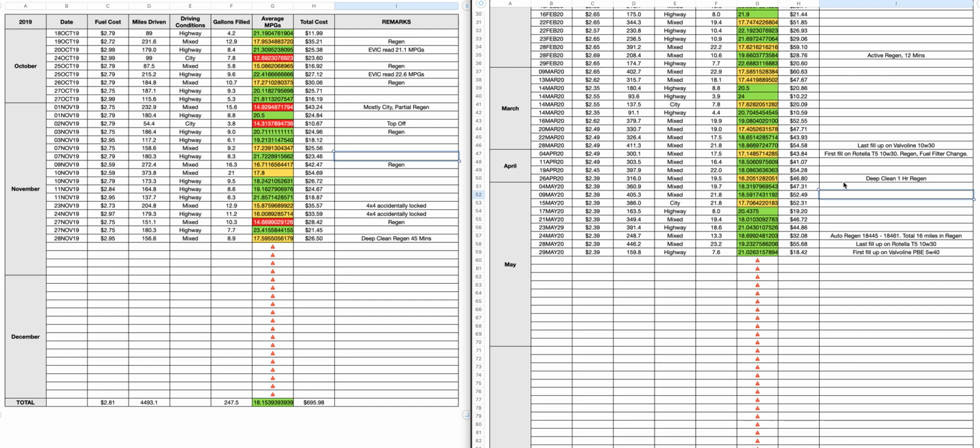Now, I'm also doing some oil mileage testing. I did change my oil again after 4,000 miles on Rotella T5 to Valvoline Premium Blue Extreme 5W40. That's the oil I haven't tried yet, and I'll be doing a video on that after another 5,000 miles or so. But I noticed something very interesting.